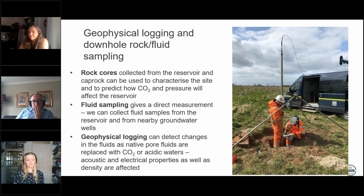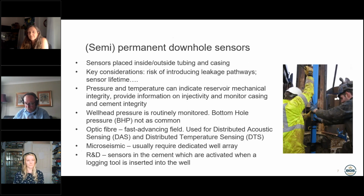We might also undertake fluid sampling from nearby groundwater wells, particularly if we're onshore, to demonstrate that we're not damaging a local important resource. And of course, we've got geophysical logging, where we put tools into the hole to detect changes in the physical or electrical properties of the subsurface. The CO₂ will, as it dissolves, create acidic water, and that changes the electrical properties of the subsurface. So we might be looking for those changes as well.